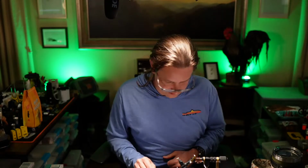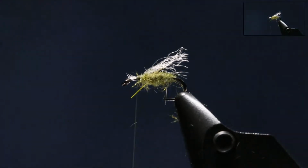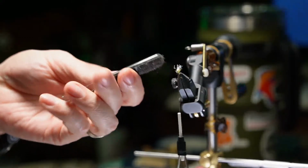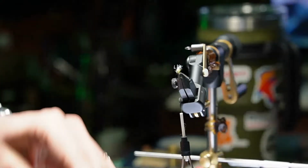What brush is that, by the way? You talking about the comb? This is just the CNF comb, and I've just stuck a piece of Velcro on it.